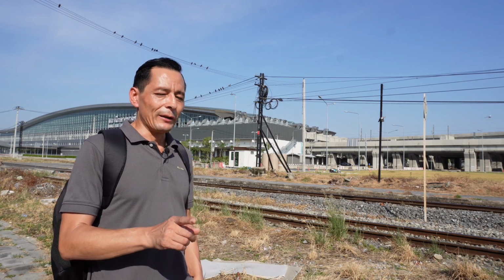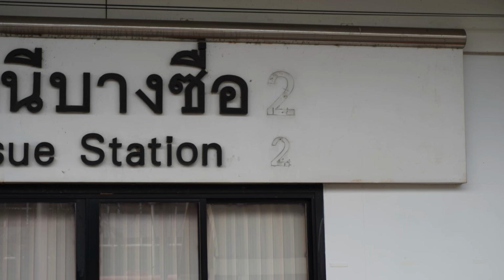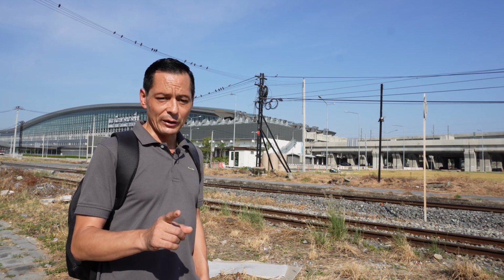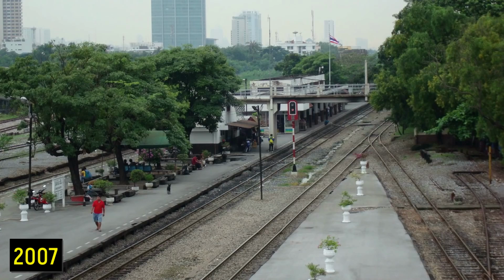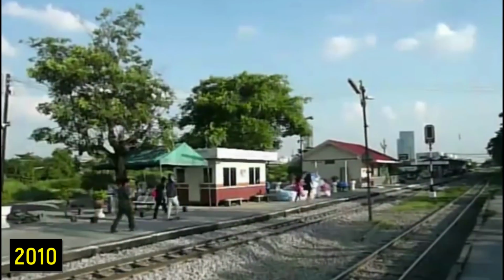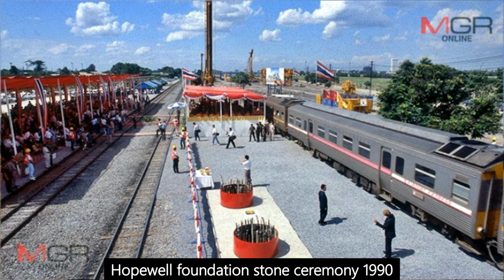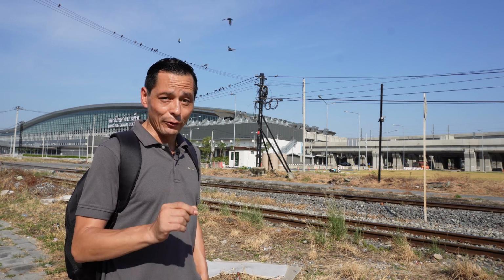Well, you may have noticed a sign in Bang Sue Junction station. It said Bang Sue, and then the number 2 had clearly been taken down. That's because it was once known as Bang Sue 2 station. The original Bang Sue railway station used to be right here. The platforms are still there, and that opened in 1898, closed in 2016, and North and Northeastern line trains ran from here, and Southern line trains ran from Bang Sue 2. Also around here somewhere in the ground is the foundation stone for the failed Hopewell project that was laid in 1990. I might just come back a bit later when it gets dark with my shovel.